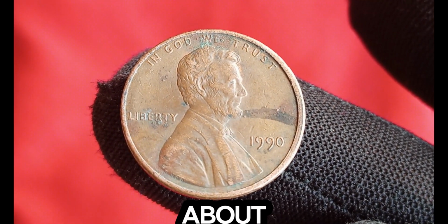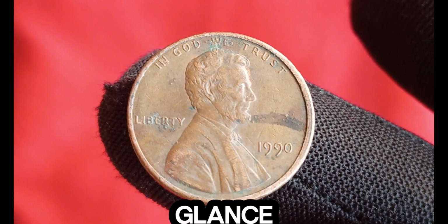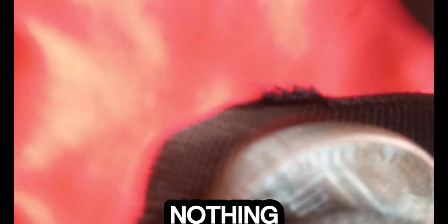Today, we're talking about a coin that might seem ordinary at first glance, but believe me, there's nothing ordinary about it.